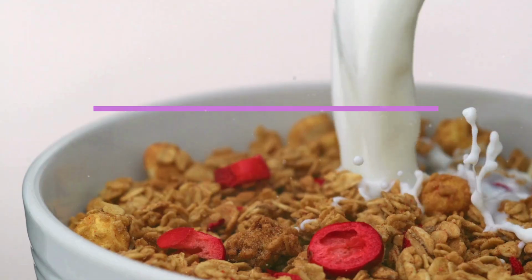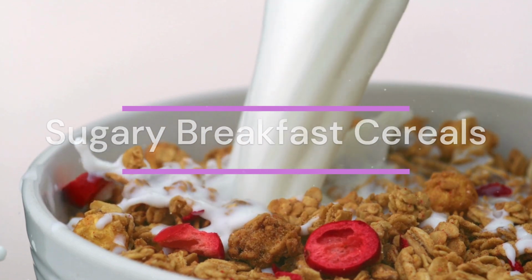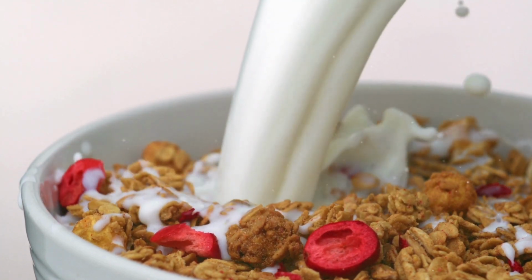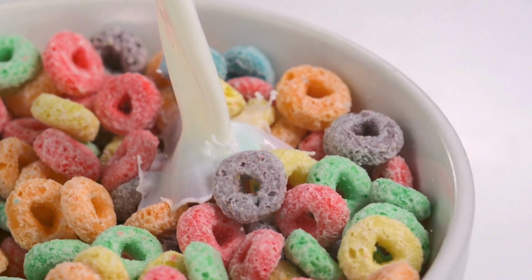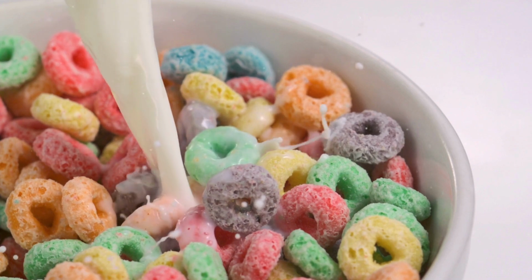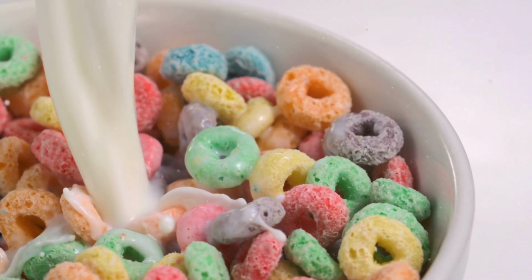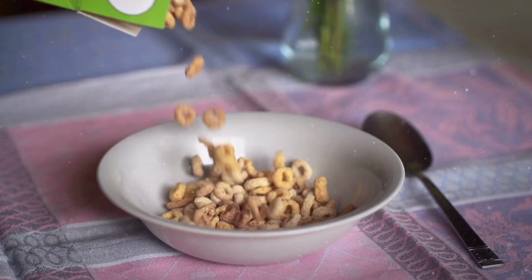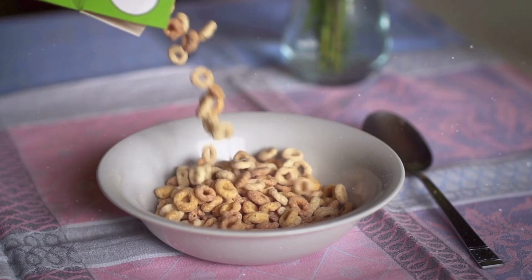Let's begin. 1. Sugary breakfast cereals, like Frosted Flakes, Fruit Loops. If you're over 60 and living with diabetes, you need to be extra careful with those sweet, colorful breakfast cereals that look harmless. You know the ones, the cute boxes like Frosted Flakes, Fruit Loops, or even some that claim to be whole grain but come flavored with honey or artificial fruits. Yep, they're basically sugar bombs.